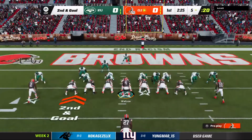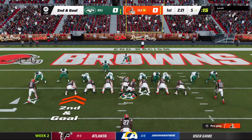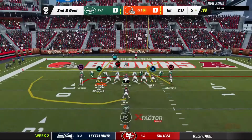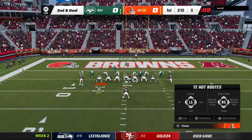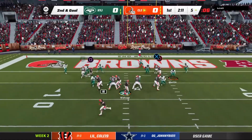Mike 3. Combo. I got you, boy. Check safety. Tighten up. Check 43. 54. Watson.